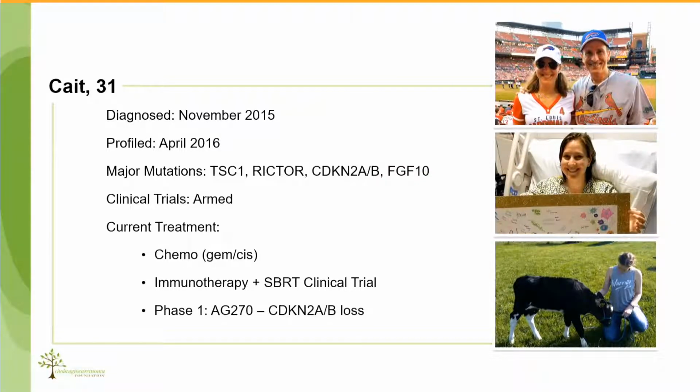Next, Kate. So Kate is here as well. And Kate serves on our nursing advisory board, and she's an amazing research advocate. But Kate had the same experience. Kate has the CDKN2AB, I think it's called a loss. And this was done in April of 2016, but there was no trial. On the bottom, you can see her current trial. There was no trial to target this mutation. This is a brand new phase 1. She's doing well, and she's here with us.